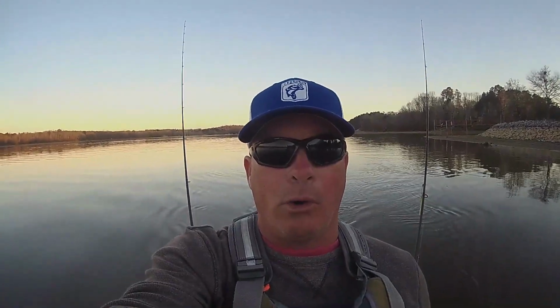Water was kind of muddy today, heavy stain to it, and I always like to throw that orange blade on there when we got a little current going in muddy water. But caught all of them on the spinnerbait, I believe. Two or three decent ones, and the rest of them were small.